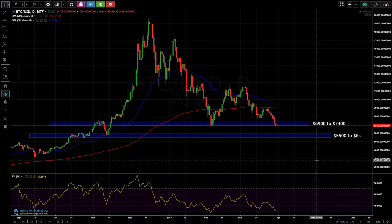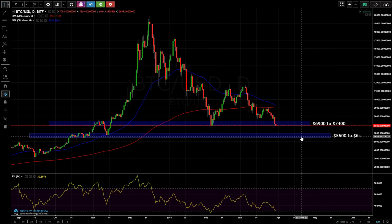Now, if we do catch even at 6,900, or if we catch down here and build support here, that does not mean that we're going to all-time highs again. That doesn't mean we're going completely off the charts bullish. It simply means we built support and we're going to make a run. The market determines how far that run goes. And so even if we do catch support, you still have to be aware of what's going on in the market and watch serious resistance on the way up. But those are some pretty serious reversal zones, support zones that we want to watch.